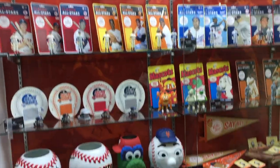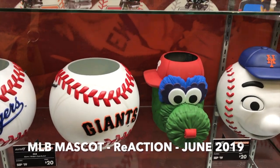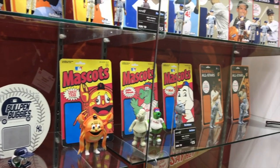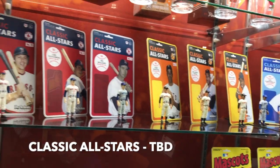Philly Fanatic, are you a fan? Yes. I am 2 years older than the Philly Fanatic. Yeah, that's a fun one. So he is part of the mascot series of our Super Sports Reaction line, which is mascots like the Fanatic, like the Crazy Crab, Mr. Met, and then we're starting with some of the classic all-stars, players from the 60s, 70s, 50s.